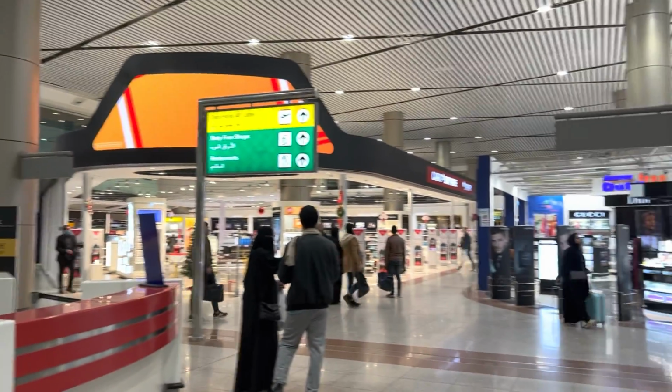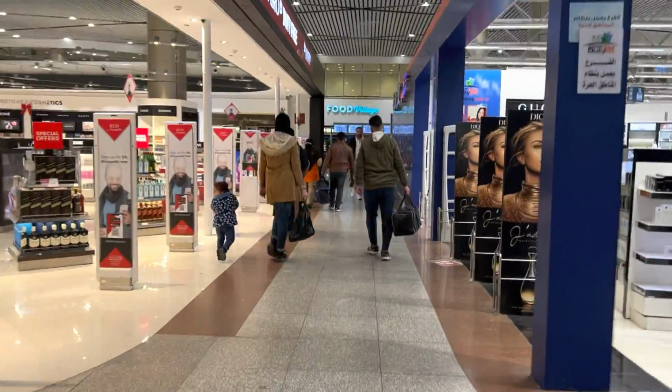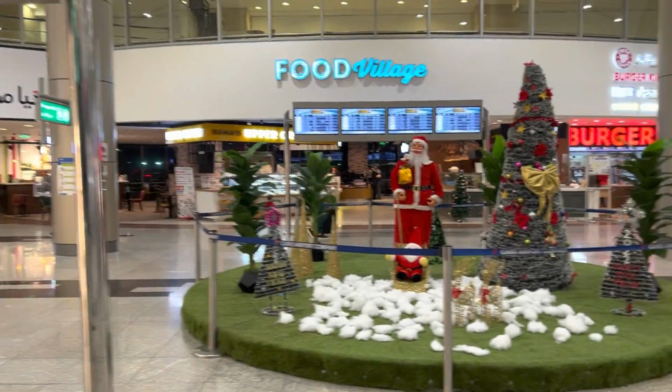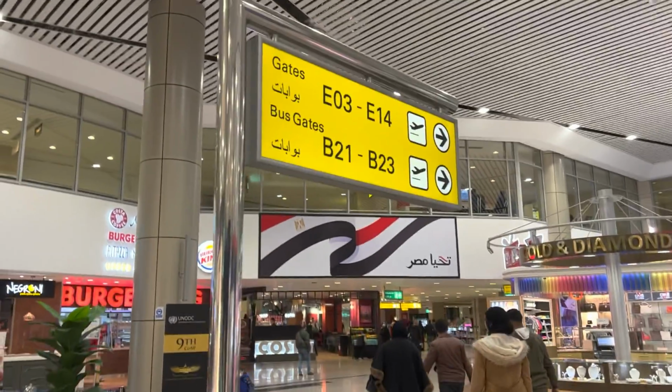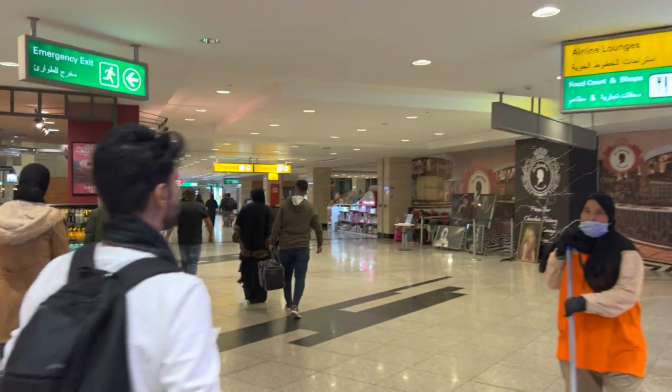Once through that final security check, there's a duty-free area where you can shop. And there are several restaurants, some fast food restaurants, and some more sit-down style that you can sit and have a bite to eat at. There also are 5 different airport lounges in the Terminal 2 departure area, which I have another YouTube video on that you can check out.